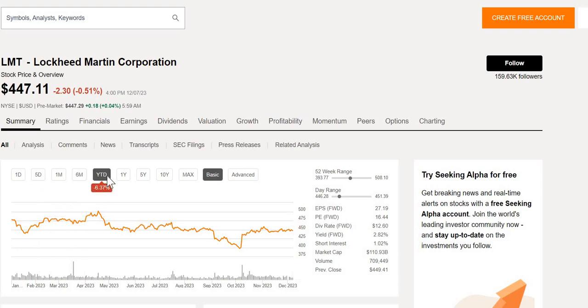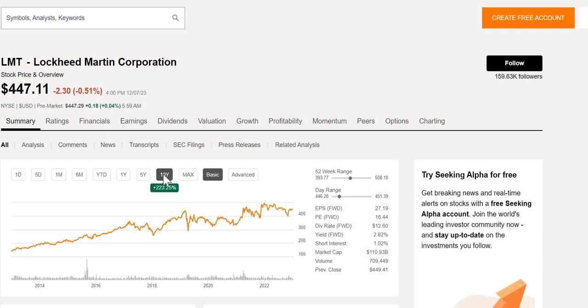Well, year to date, they are down around 6%. As we can see, they are in the midpoint of the 52-week range, and they do offer a yield of just under 3%. Now, if you were someone who has been holding this over the last 10 years, you would be up 223% on share price alone. So that is very, very strong in terms of an increase, and we can see it did hit its all-time high towards the back end of 2022 at around $500, so around 15% upside to the current trading price.